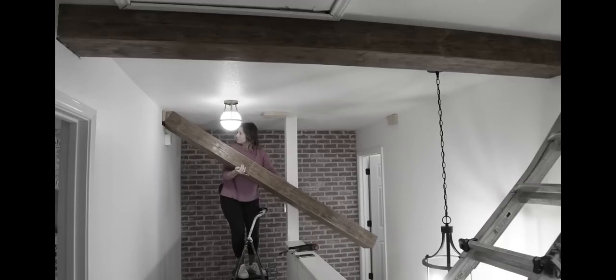Also, I cannot believe I did that by myself. They are not as heavy as I thought they were gonna be, and it luckily just slid right over my little anchor pieces, and it was no big deal.